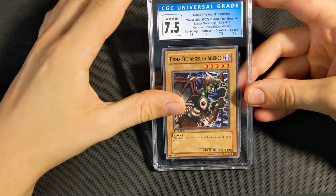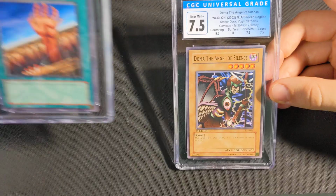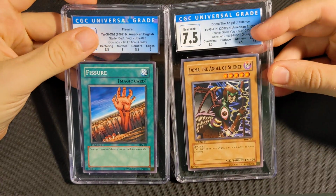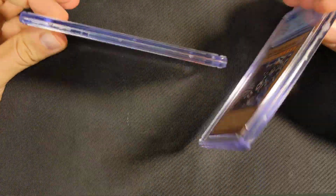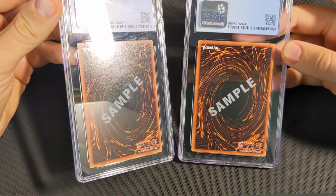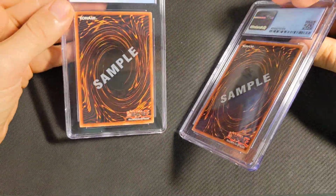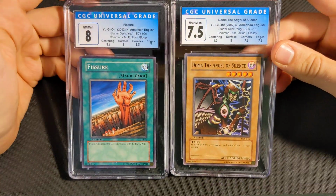Okay, next up, this is another thing where we had some labeling issues. So I sent these two first ed SDY commons, as you guys can see, and they're just labeled as normal SDY commons, but they're not. The reason I sent them is that they're samples. They're just a couple of extras I had, so I figured it might be fun to grade them. And they didn't label them as samples anywhere on the slab.